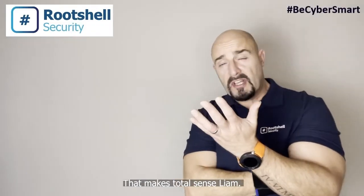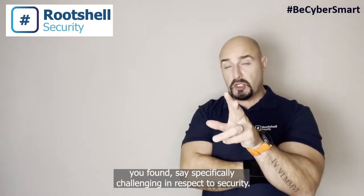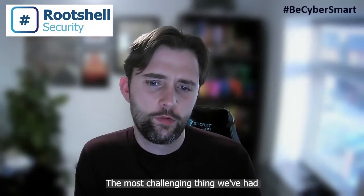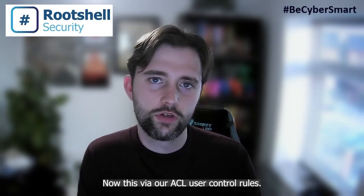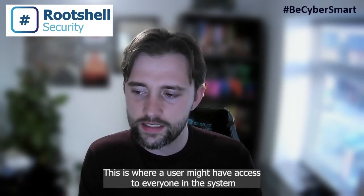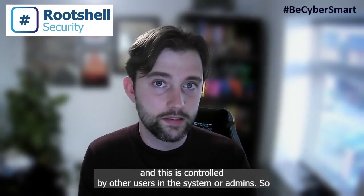That makes total sense, Liam. Now, are there any areas in the developmental sort of journey you found, say, specifically challenging in respect to security? The most challenging thing we've had Prism-wise is actually adding security into our business logic. Now this is via our ACLs or user control rules. This is where a user might have access to everyone in the system or only a small subset, and this is controlled by other users in the system, or admins.